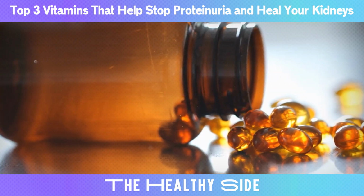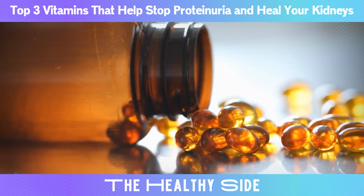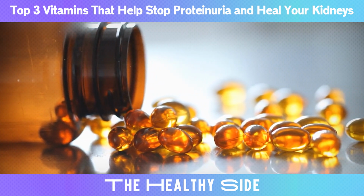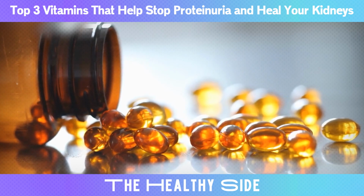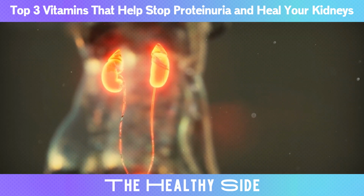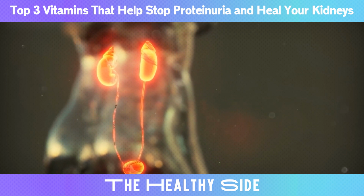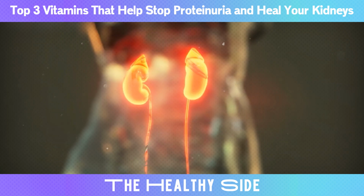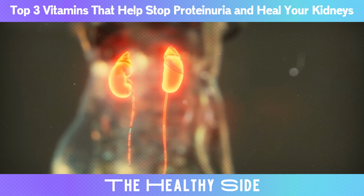While vitamins can play a supportive role in managing proteinuria and promoting kidney health, they should not replace conventional medical treatments. It is vital to work closely with healthcare providers to develop a comprehensive treatment plan that addresses the underlying causes of proteinuria and supports overall kidney function.